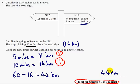Units must be quoted. Okay, so to get the last mark, if you put 44, you wouldn't have got the last mark. And that's it for question 7.